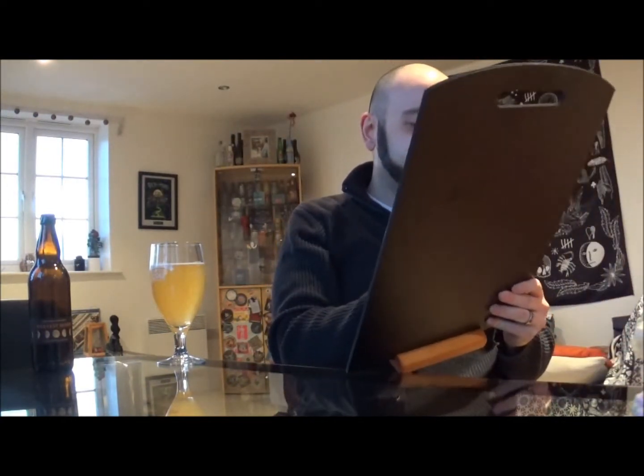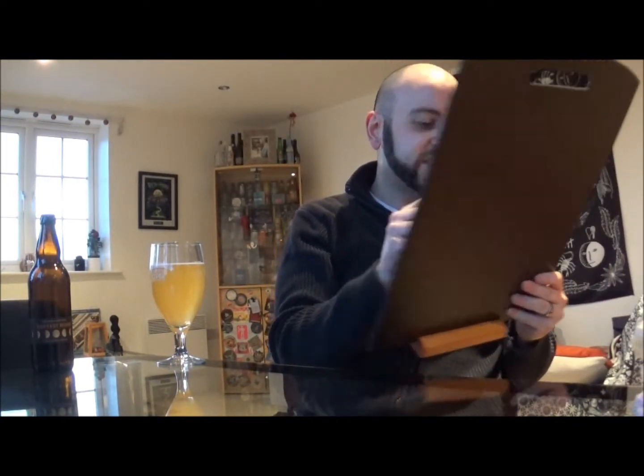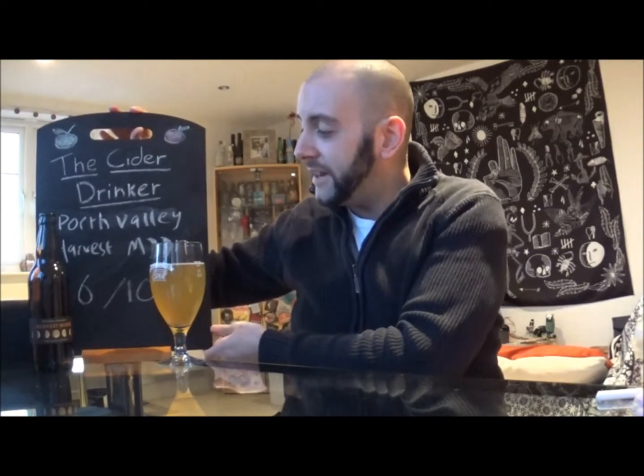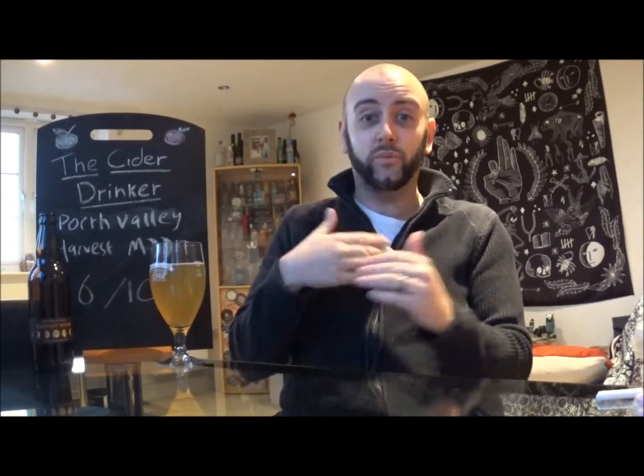So with that said, let's get the old chalks out. And for a final verdict, I am going to go and give Porth Valley's Harvest Moon Medium Sparkling Cider a 6 out of 10. Still, I would recommend giving this a go, especially if you are just dipping your toes into the real cider market and you haven't really experienced much in the way of these things.